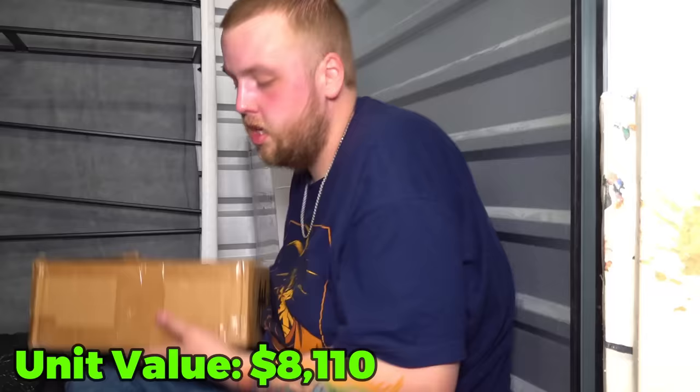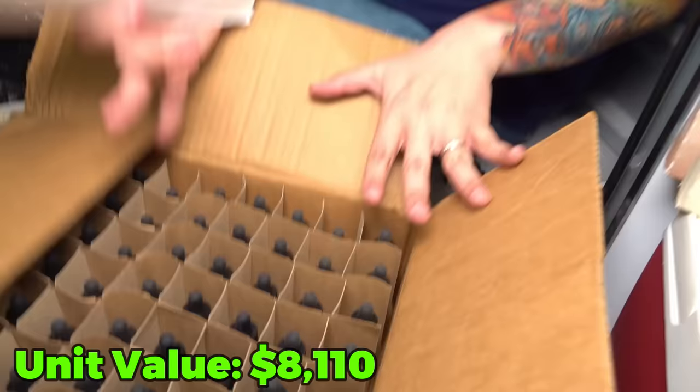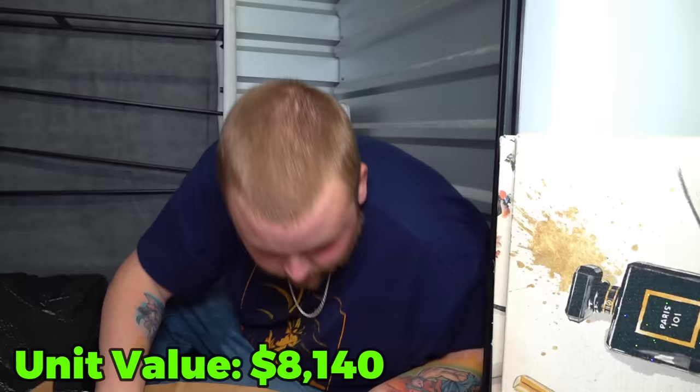This one says glass bottle outlet on the side, so I'm guessing it's more of those. What do they pay for all those? Only $54. I thought they'd be more expensive than that. That's a lot of them though. I mean, maybe we could sell them like this too, because obviously they were shipped like this, so we'll see. Put that here.